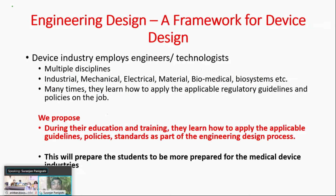But many times what they do is they learn how to apply the applicable regulatory guidelines and policies on the job, because biomedical devices are a regulated industry. So it has to comply with all these applicable rules, regulations, and guidelines. So when they learn on the job, their performance gets affected because they didn't know how to apply those applicable rules and regulations from day one. So therefore, we propose that during their education and training, they learn how to apply the applicable guidelines, policies and standards as a part of the engineering design process.